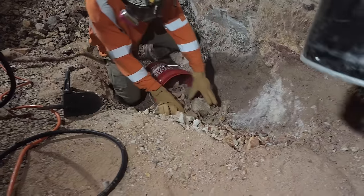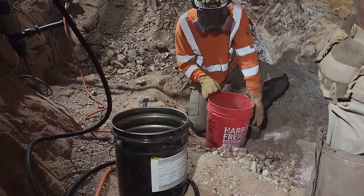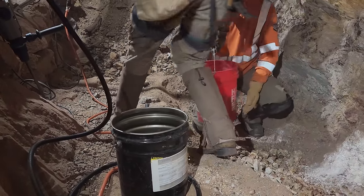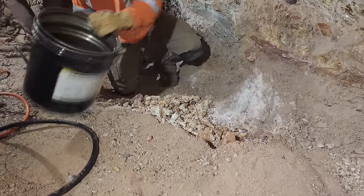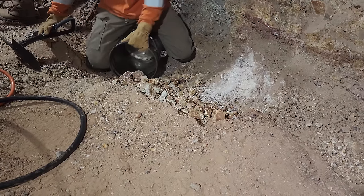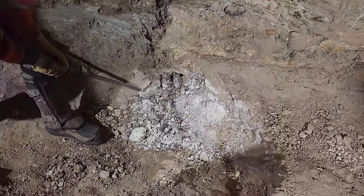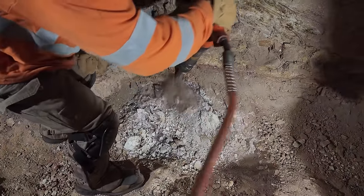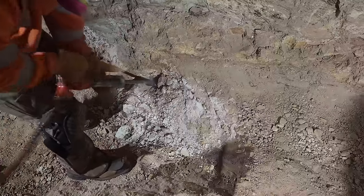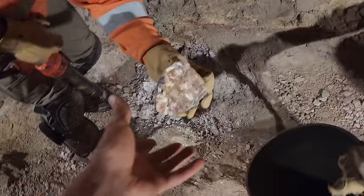So is this going up or is this going back in the hole? No, it's going out. Are you going out? Here, I'm just going to get it out of the way. I'm trying to get to the beam. So they're just breaking out some of the waste rock now, so you can get down on the vein a little more. Nice stuff.